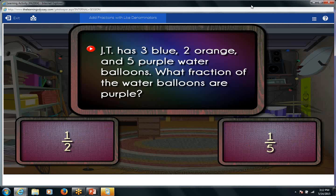Hey, here's a question for you. JT has 3 blue, 2 orange, and 5 purple water balloons, right? Well then, what fraction of the water balloons are purple?